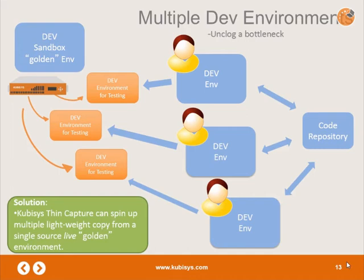Developers who are sitting and waiting for environments just add up their salaries and estimate the time, and that's the revenue lost. So just as a reminder, you can point our solution at your production environment or any golden environment that you maintain.